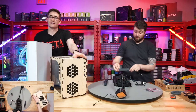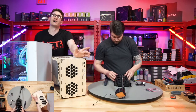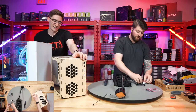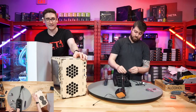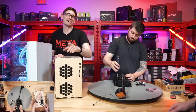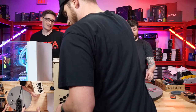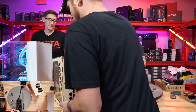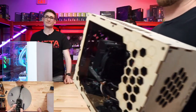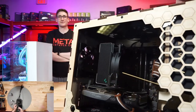That case looks like the bee from Honey Nut Cheerios would come with it. Yeah, I can see that. It's a classic grill pattern. Honeycomb. Yeah. The best part, during our stress testing, you could smell the wood. When the computer was getting hot, you could smell the wood getting hot.